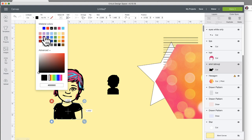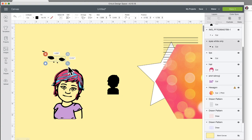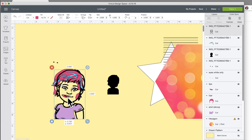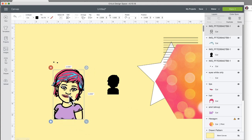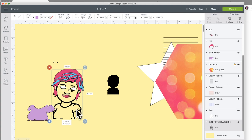I'm going to change the color of that just so you can see better. And then my eyes. This is the white of my eyes. Mouth. I'll make it the same color as my hair. Most people's lips are not the same color as their hair, are they? Oops. This keeps moving because it's on top, but I could arrange it to the back, and then bring it up front maybe. Okay, let's move you out of the way. We'll do you last.